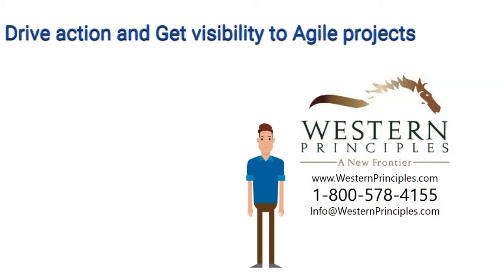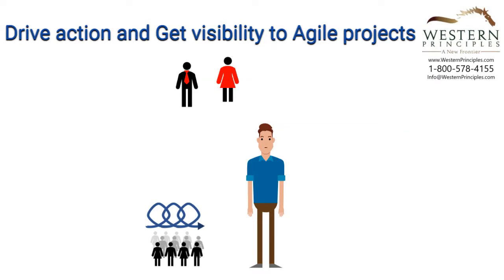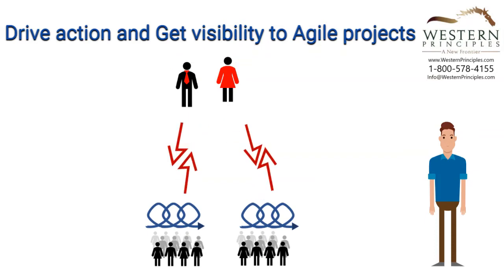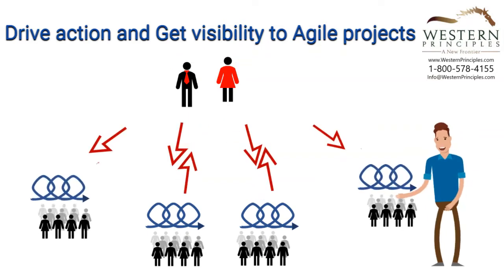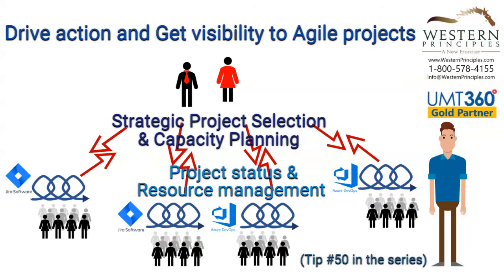If you want to see some pain, ask the leadership of an Agile development team using Jira or Azure DevOps to organize their work, what their teams are up to, who's doing the work, and if they're doing the right things. Jira and Azure DevOps are both good tools for organizing work on Agile projects, but they aren't project management tools, and they don't roll up data to the management level. Western Principles sees this as a growing problem, and we can help you solve it.